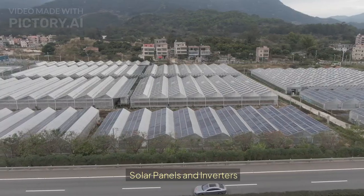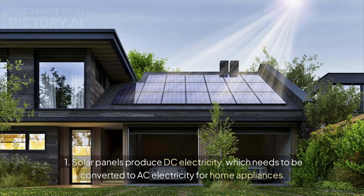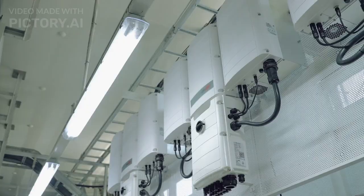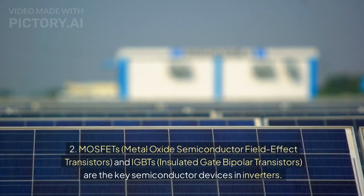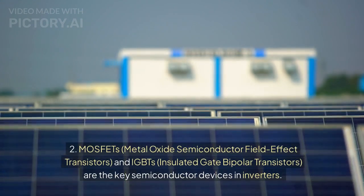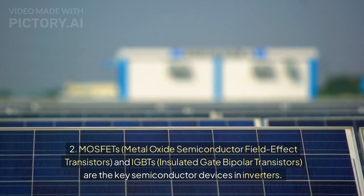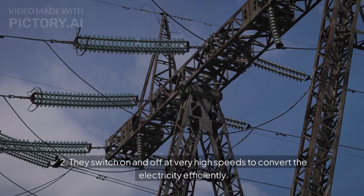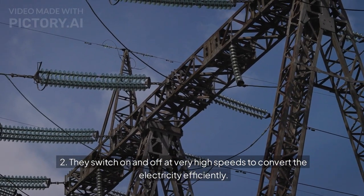Solar panels and inverters. 1. Solar panels produce DC electricity, which needs to be converted to AC electricity for home appliances. This is done by an inverter. 2. MOSFETs, metal oxide semiconductor field effect transistors, and IGBTs, insulated gate bipolar transistors, are the key semiconductor devices in inverters. They switch on and off at very high speeds to convert the electricity efficiently.